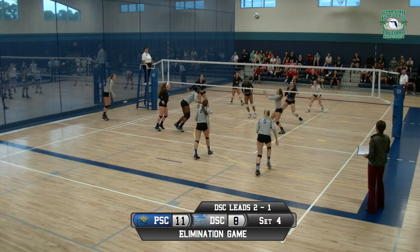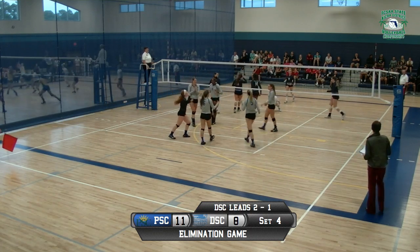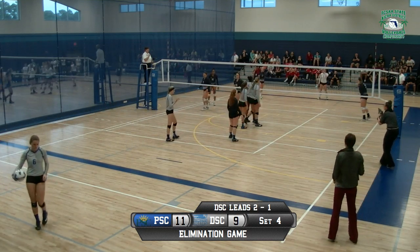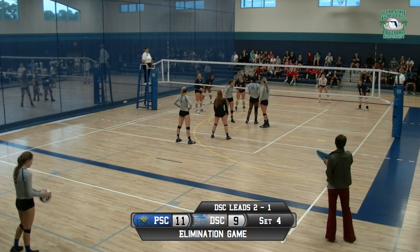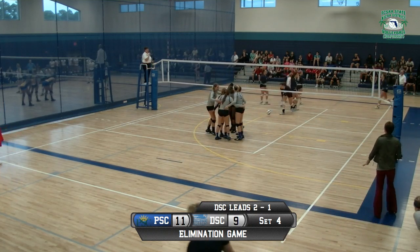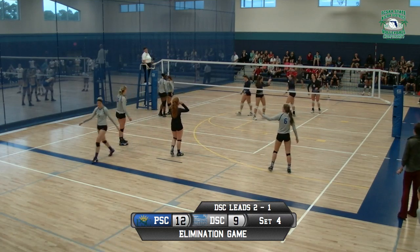Barber will get blocked for Daytona, but the setter, Megan Miller, sends it over and she'll get the kill. Tight set from Megan. She dumps the ball and picks up the kill. Puts Daytona back within 3. They're 9-11. And she misses her serve. So Madison Rogers misses that one.